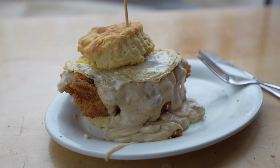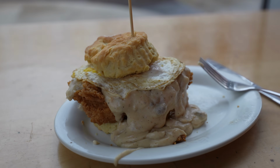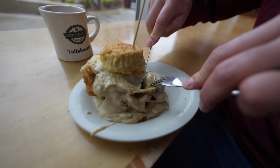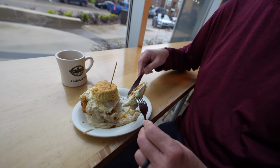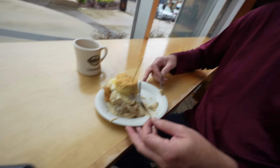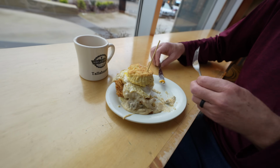I don't think you can pick it up. I think you got to use a fork and knife probably. But not only biscuits and gravy and an egg, but fried chicken. What could be wrong with that? Man, Pops is not going to make it through the rest of our day. He's going to go take a nap after this, I think.